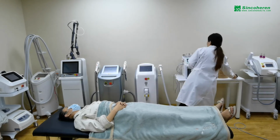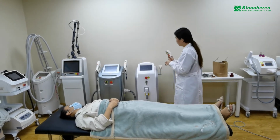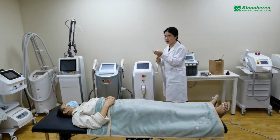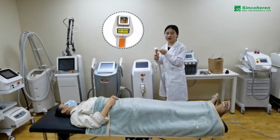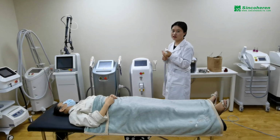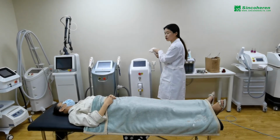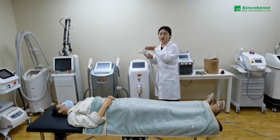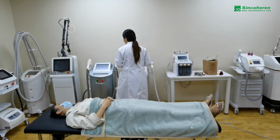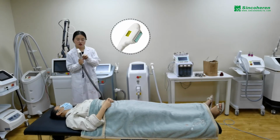Well, for this treatment, you can see he only feels a little warm but no pain, because we use cooling tips on the treatment handpiece. Here, sapphire contact cooling tips. Also, in the machine, we combine water, wind, and semiconductor cooling to have the machine working safely and smoothly, and to make the handpiece water cooling much more effective. Same as the IPL, it also uses a combination cooling system. Also, there is a cooling tip here.